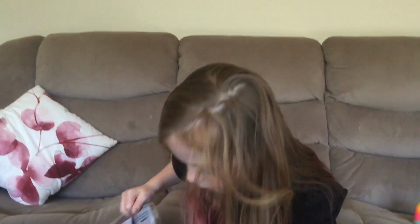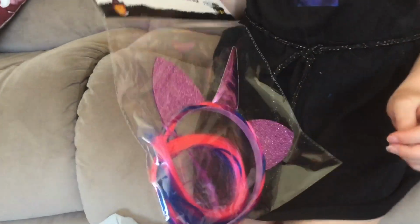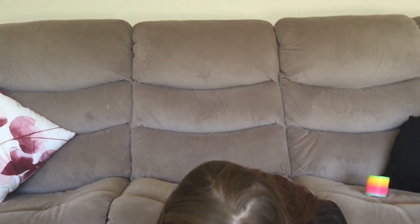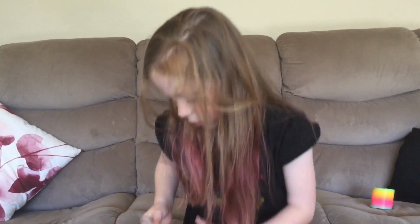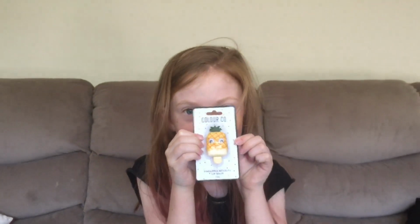And we also got one of my favorites, the Unicorn Headband, and it comes with a beautiful hair extension attached to the end of it. And then we got this lip balm. Pineapple lip balm. It's got little googly eyes. It's looking at you. Smile. And then there's this finger puppet unicorn.